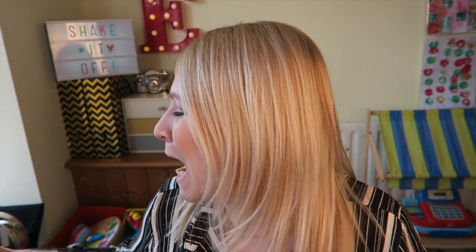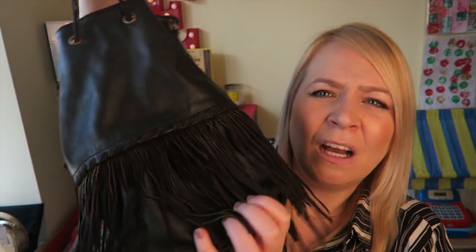I love a fringe, I love a tassel on a bag. And this one I wore pretty much so often last year. My mum went, oh, you really like that bag, don't you? And I thought, oh God, I'm wearing it a bit too much. It's from Urban Outfitters. It's got a tassel. I'm going to call this a bucket bag, but I'm not entirely sure that's the correct word.